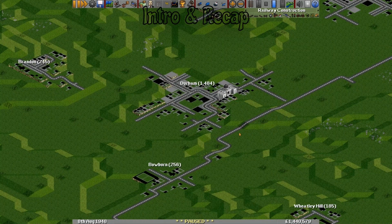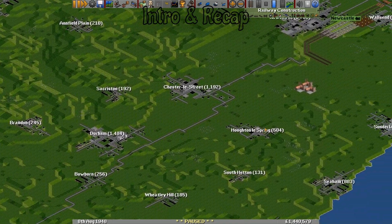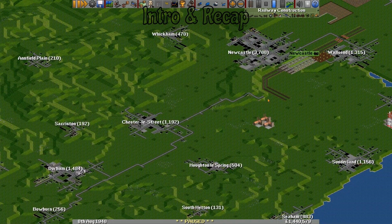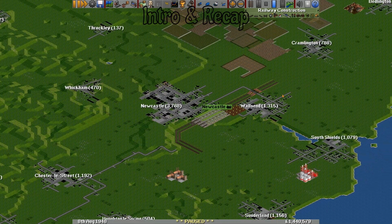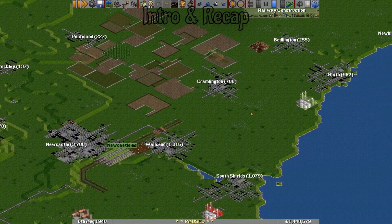Oh, we've flattened this land, tunnel that. We could either raise this land. This is going to be challenging, isn't it? Well, let's get cracking. Let's get the Newcastle to Berwick line in.